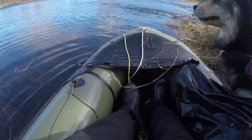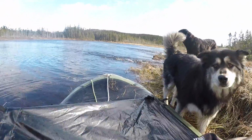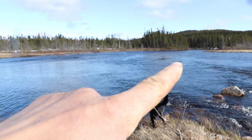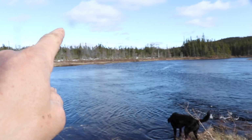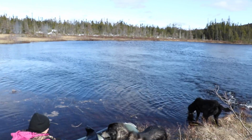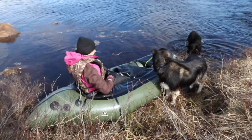Heather's getting ready for the big voyage. Heather's going out for a practice spin. She's got a big voyage in the raft. She's going down around here, or this river slash brook kind of. It meanders through and goes down to the road we came in on. There's a bridge. I'll meet her down there with the dogs. It's not too far, probably half a kilometer max. No rapids, no rough water.